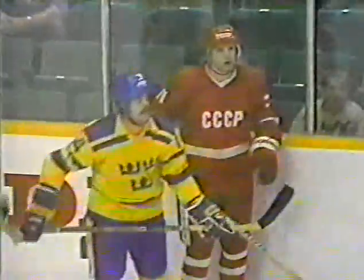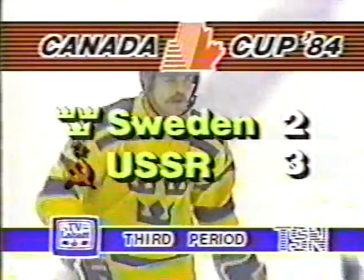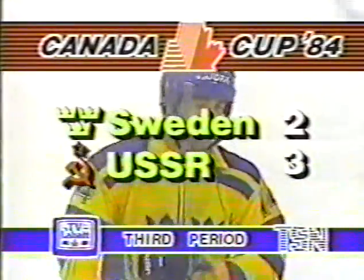Sweden still hemmed up in their own zone. Mats to lead, a pass to center. This is Kent Nilsson, and Nilsson couldn't handle it. Turning is Skvortsov. Skvortsov caught from behind, and there was an offside. With 4:54 remaining here in the third period, USSR 3, Sweden 2 on Canada Cup 84.